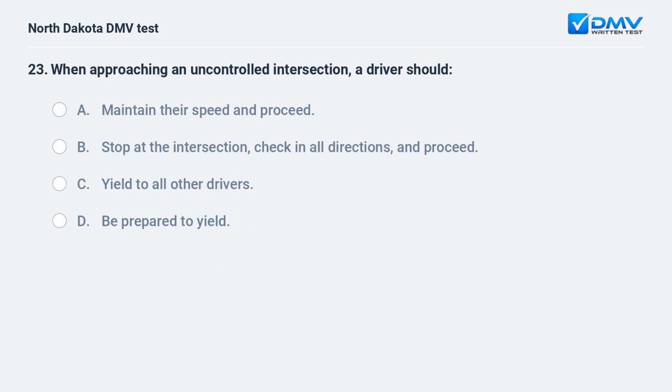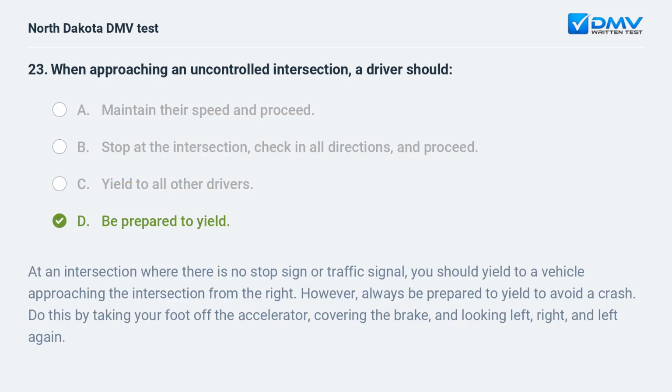When approaching an uncontrolled intersection, a driver should a. Maintain their speed and proceed. b. Stop at the intersection, check in all directions, and proceed. c. Yield to all other drivers. d. Be prepared to yield. d. Be prepared to yield.